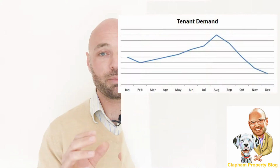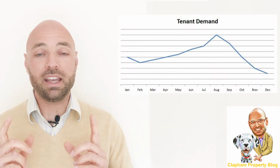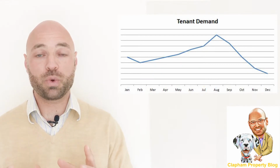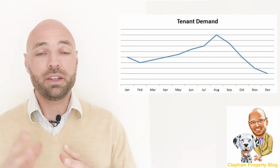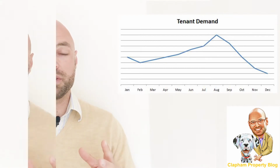In fact, I plotted the demands in terms of applicant registrations versus the month of the year on my customer relationship management system when I still had my estate agency. I'll just put that on the screen now so you can see the spike in demand in August time. So this is applicant registrations versus month of the year. You can see there's a definite spike in August when everyone registers.